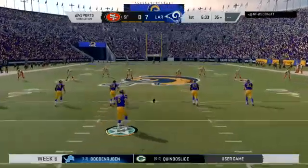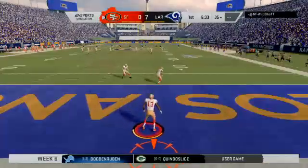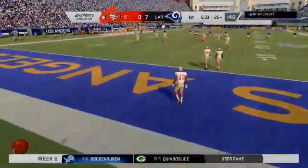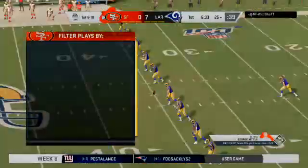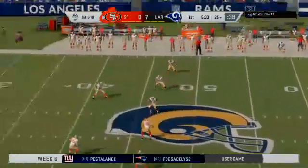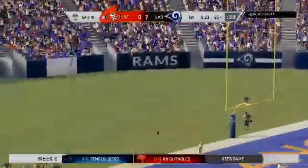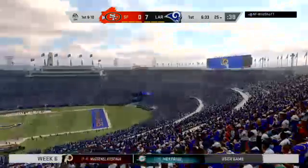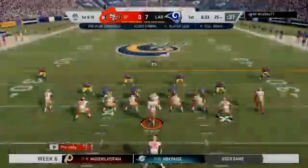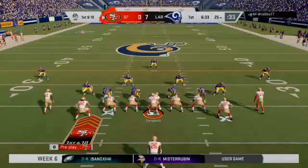Set now to kick this one away, and off it goes. And they will not get a chance to return this one as it's through the end zone for a touchback. Garoppolo going to bring the Niners up here, 1st and 10 at their 25-yard line.